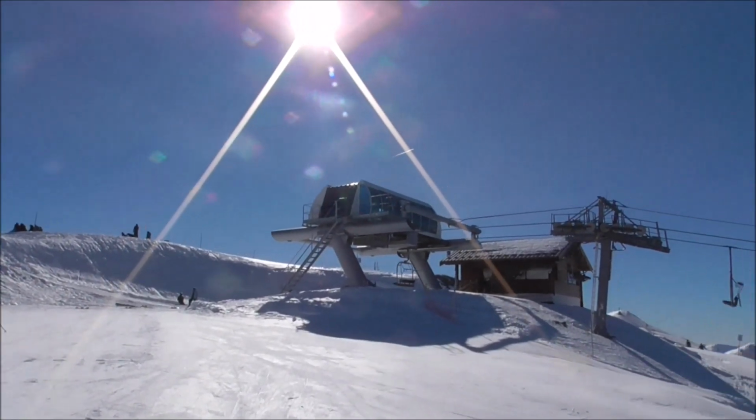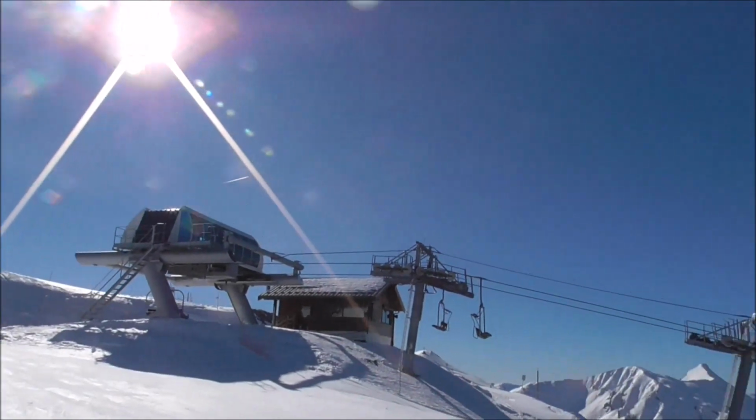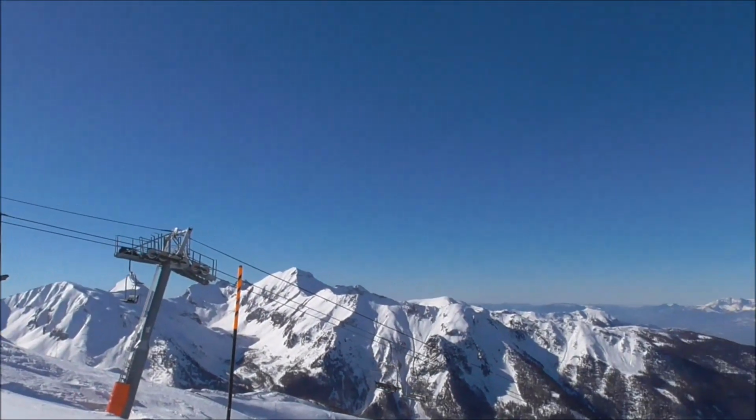Just looking to the sun, aircraft flying by, really a beautiful, beautiful day. Just looking back round, you can see the sky. Very, very high wispy cloud to the north, and that's it.